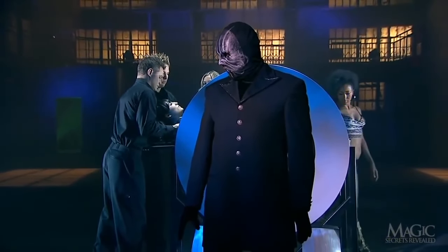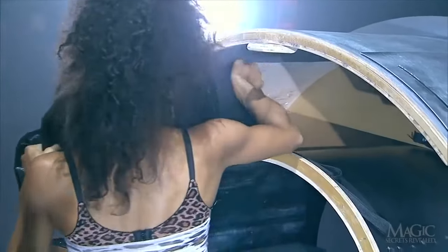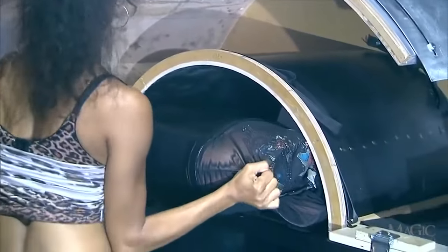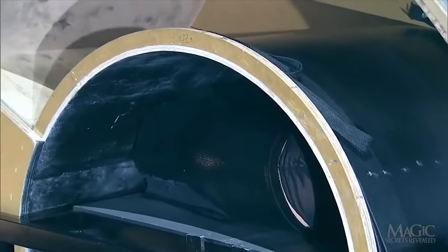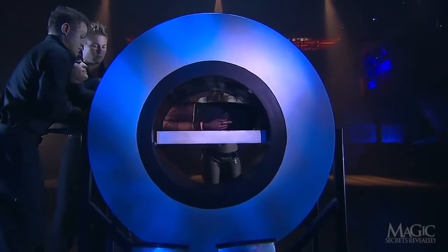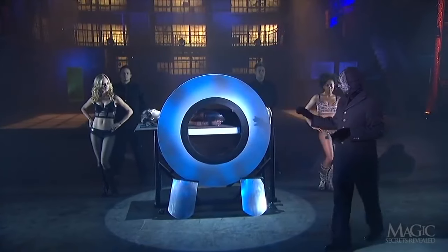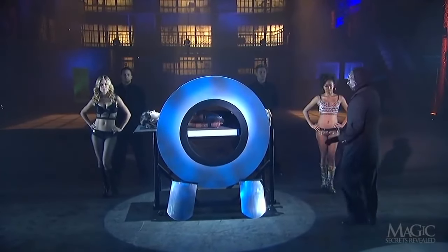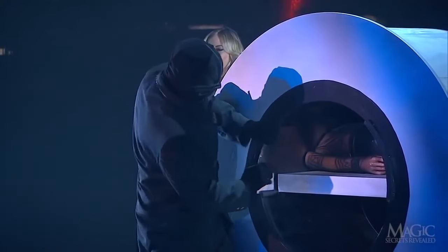He was actually doing the important job of blocking the center of the ring from view. From behind, we can see that another assistant was busy taking the body cast out of the top of the circle and placing it in the center. Here's what you'd see without the masked magician standing in the way. Maybe he does have a tough job after all. With the girl's fake body in place, the magician is ready to insert the sharp blades.